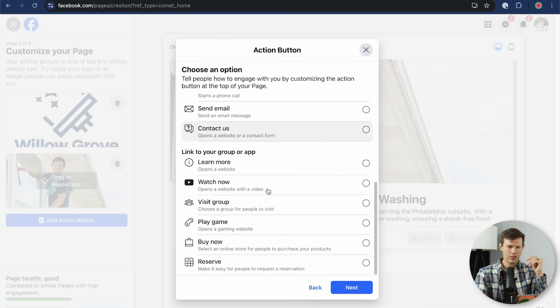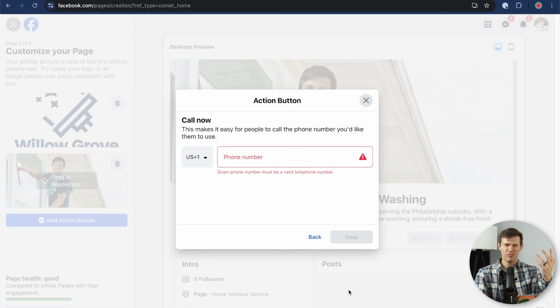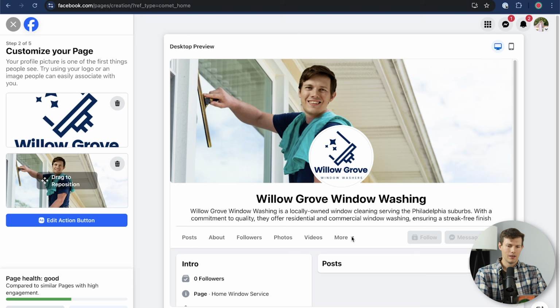And instead, I'm just going to go down here and add a phone number. We're going to say call now. We'll say next, and maybe we have an admin or someone in our office that actually answers the calls and does the scheduling. There we go. So I'll say save. And now we'll have an action button on our page. So we can say next.